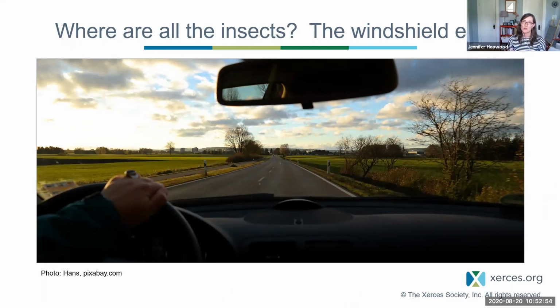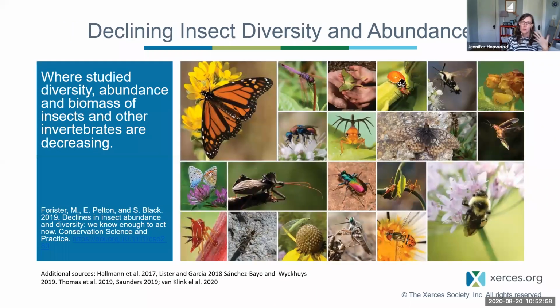And although this is sort of anecdotal, it is backed up by research in the US and around the world that's demonstrating that we are losing insect species and we have fewer of these species. We have less abundance and biomass of insects in the landscapes. This is across different types of lands as well. Not just in agricultural areas, but also in natural areas.